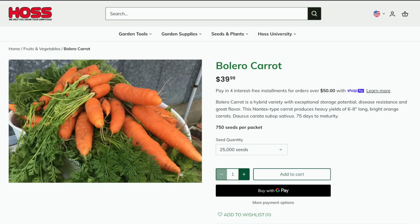And we have Bolero. Bolero is a 6 to 8 inch variety. Now, if you're talking about storing, Bolero is the best storing variety we've got, and one of our top sellers. So that gives you an idea of some of our favorite picks on the carrots.